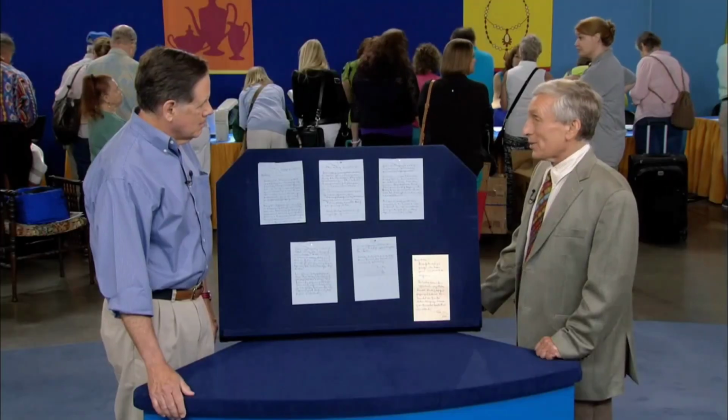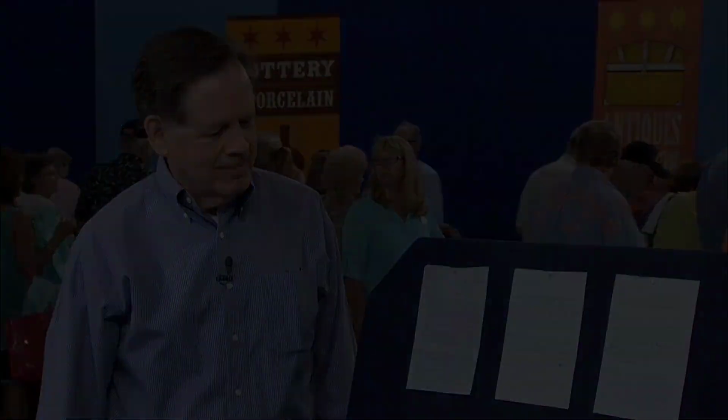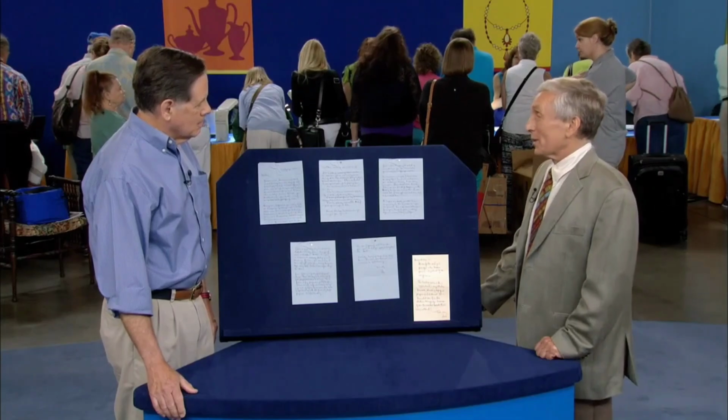At an auction, these fantastic pieces of history would retail at the price of, I would say easily retail this as a $10,000 letter, easily. So the combined $12,000 to $13,000 retail.